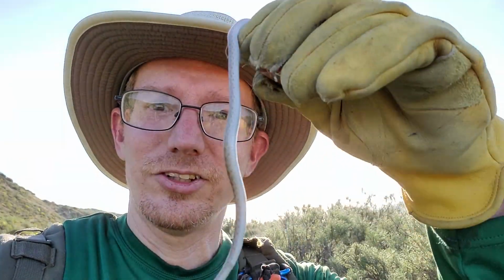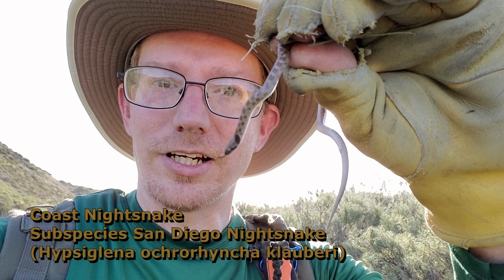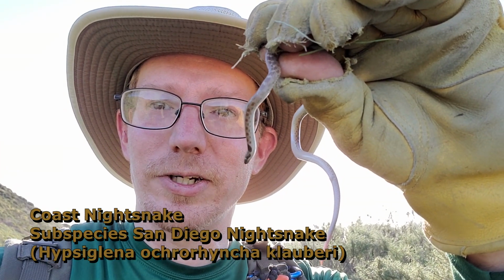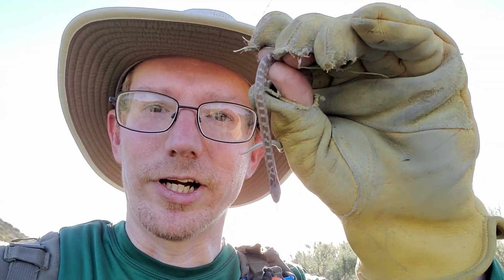Well, it's pretty late in the day. We are right next to the Mexican border, and I just found this little guy. It's a night snake. First one of the day, and first one I've seen in a long time, actually. Definitely the first one this year. This is the 11th snake of the day, and a cool welcome find.